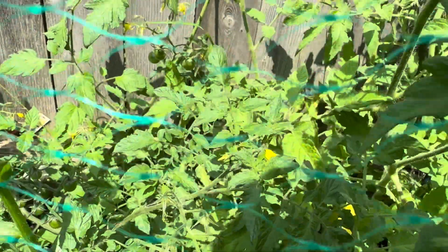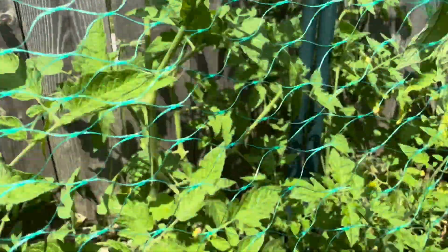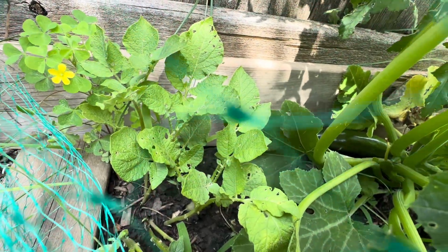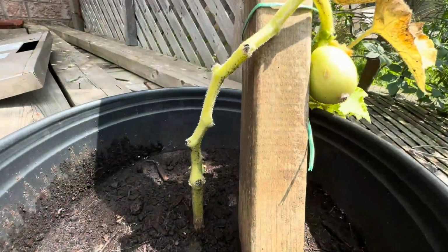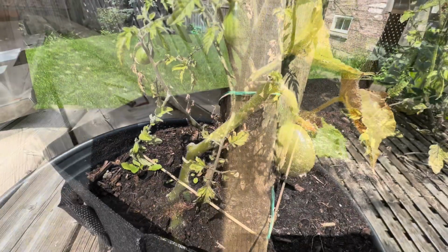So over here we have more tomato plants, as you can see. These are still growing. You can see the flowering on them and everything. Here we've got tomatoes down here. You can see. See them? Yep, there we go. And more cherry tomatoes up here. Well, this looks like the potato plant here. And then over here we got this cucumber growing.